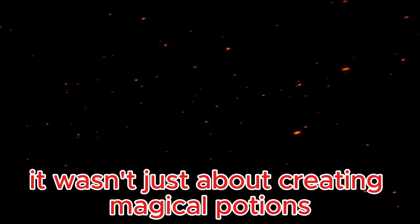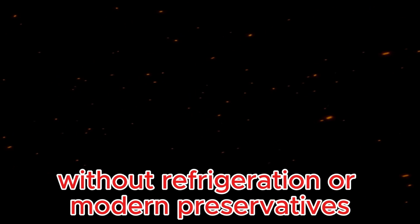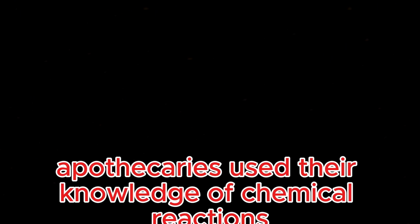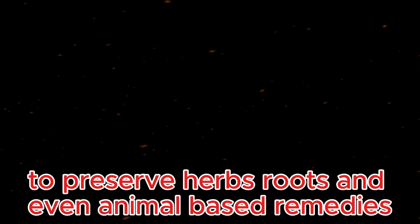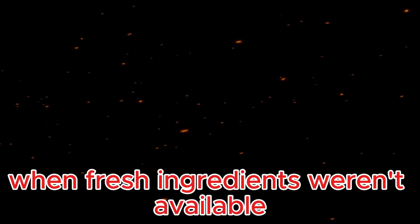It wasn't just about creating magical potions. These tools were also essential for preserving medicines for later use. Without refrigeration or modern preservatives, apothecaries had to rely on preservation methods like distillation, alcohol, infusions, and sealing jars to ensure that their remedies remained potent. Apothecaries used their knowledge of chemical reactions to preserve herbs, roots, and even animal-based remedies, ensuring they could be used during lean months when fresh ingredients weren't available.